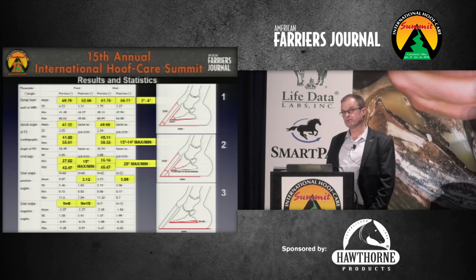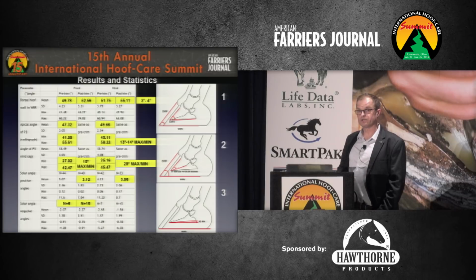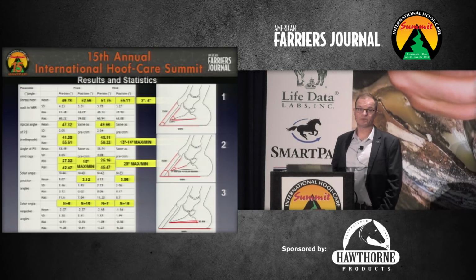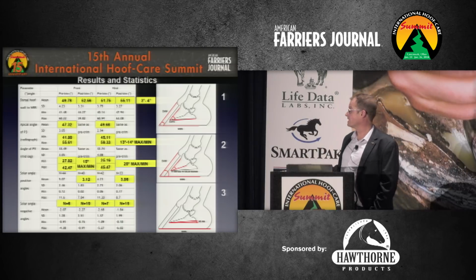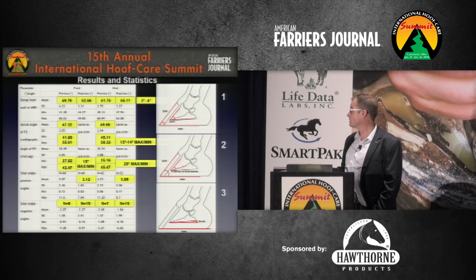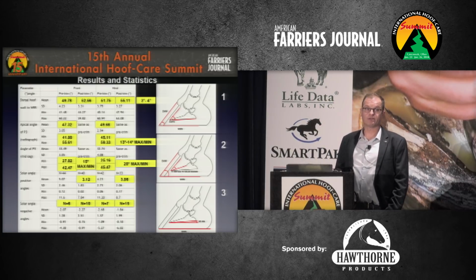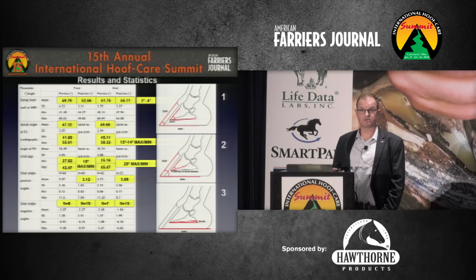The thing that we had trouble figuring out really was, before trimming, six of the front feet had a negative palmar angle, and this increased to 10 post-trim. So this is one of the questions that really remained unanswered. And in the hind feet, we had 7 feet that had a negative palmar angle, and that increased to 15. So in our discussions afterwards, we discussed whether the foot map was actually effective.